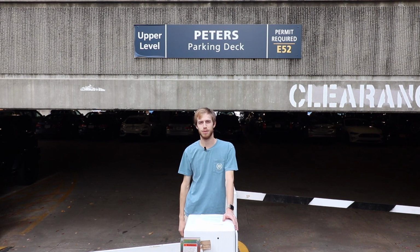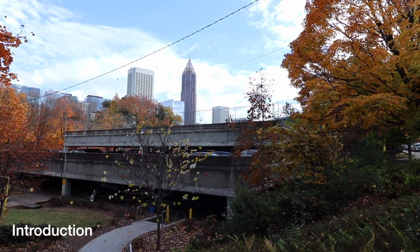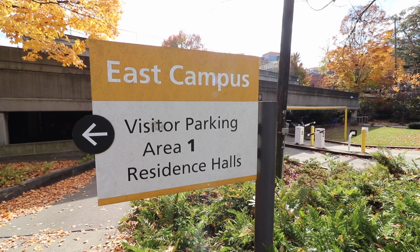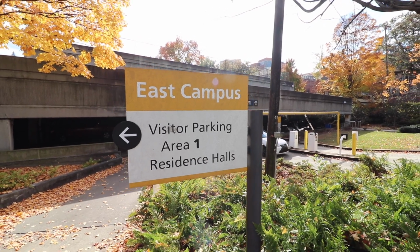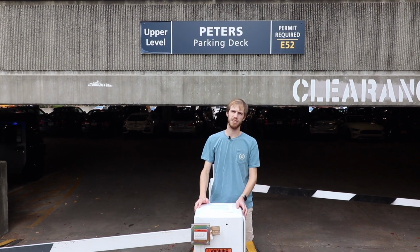Hi everyone, my name is Bentley, and today we'll be giving a structure tour of Peters Parking Deck. Peters Parking Deck is located on Fowler Street Northwest in the east part of Georgia Tech's campus and also located centrally.